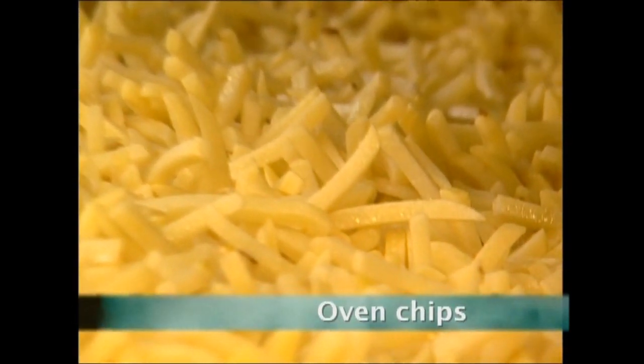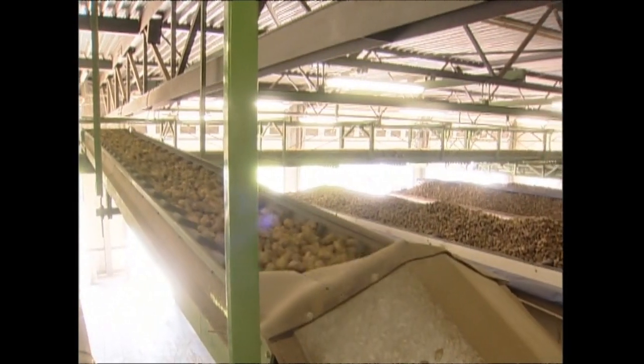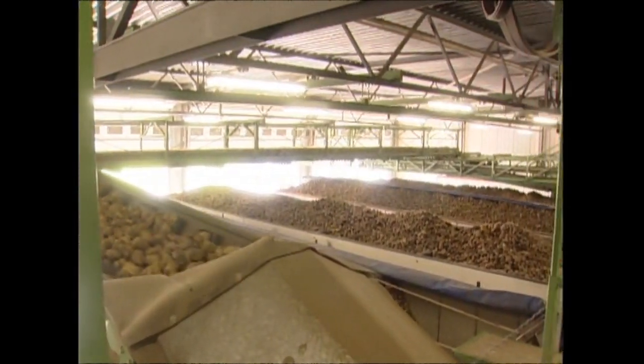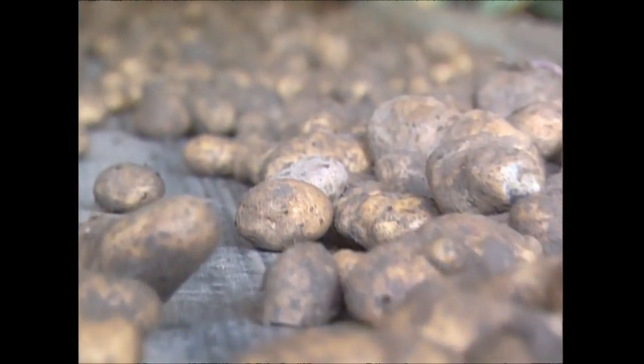In Britain, we eat a staggering 38,000 tons of chips every week, and one of the most popular and healthy varieties is the oven chip. This factory in Holland makes oven chips, and not just a few either. It's one of the largest producers in the world.